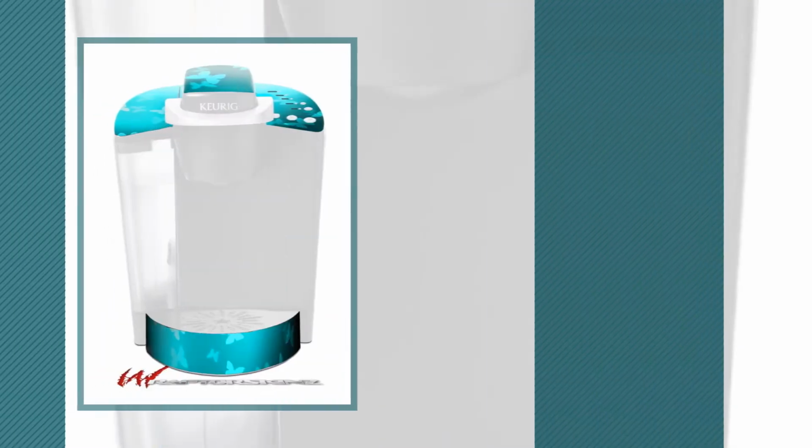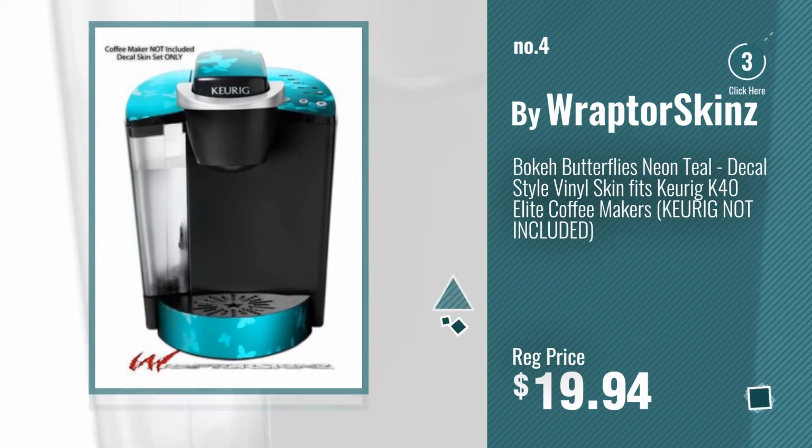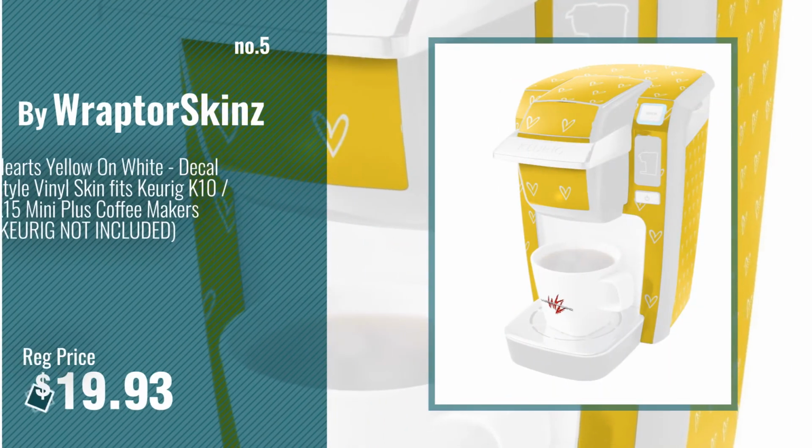Number 4. Number 5, also by Wraptorskinz.